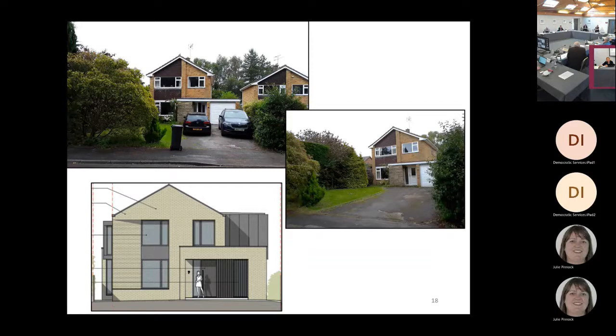It's absolutely right that every homeowner should have the chance to improve their homes and to apply to make changes. The issue I have is that if every homeowner went to the absolute max for their plot, then we would have a very different streetscape in this area.